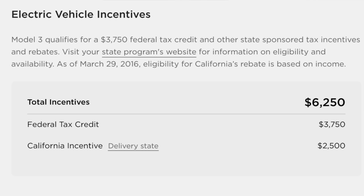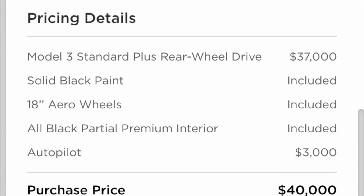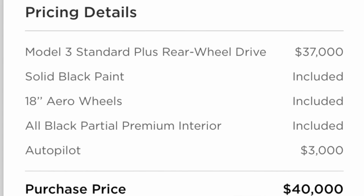Now, from my perspective, this would apply to any electric car you purchase, not just Tesla. So this is really only comparable if the buyer was to otherwise buy a gas-powered car. So excluding the gas savings and only focusing on the first two cash value rebates, the actual price of the car comes to $33,750 for a brand new Tesla Standard Range Plus with autopilot.